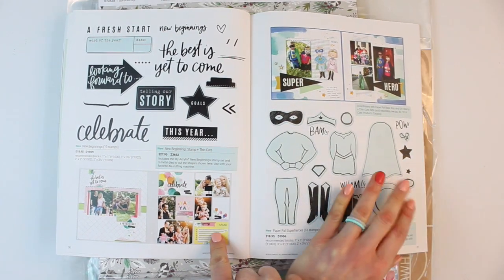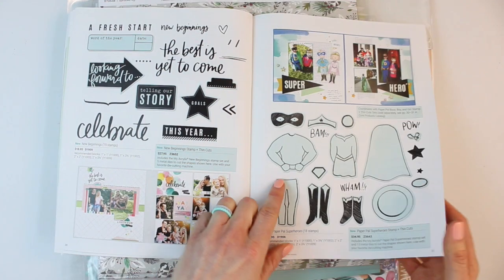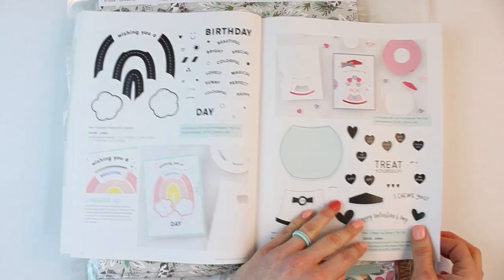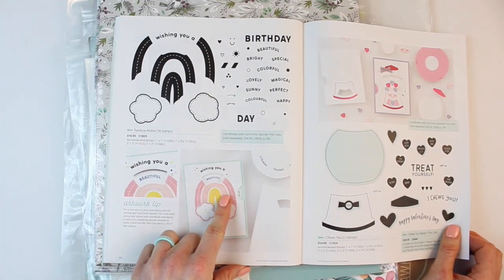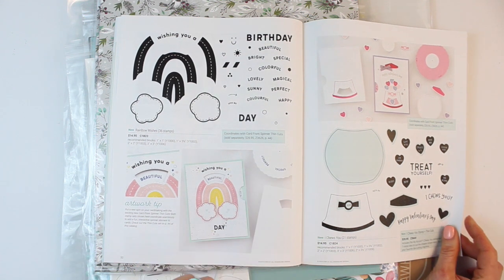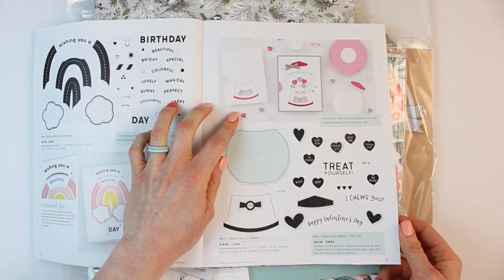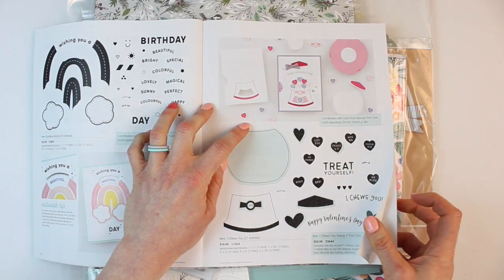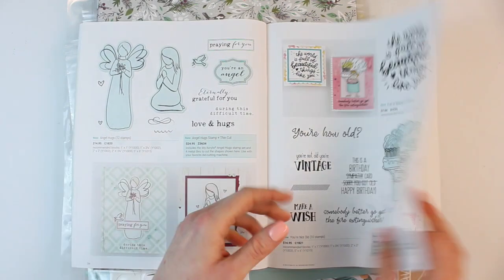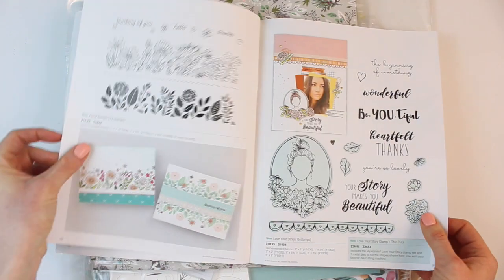Take a look at that pocket page. Super excited about that. I love this. My daughter would love that. This is a really cool rainbow set. Look, you can make that interactive and turn that around. Love that. Rainbow Wishes. This is Choose You. What a great one for Valentine's Day. Super beautiful. So many great things to look at in here.